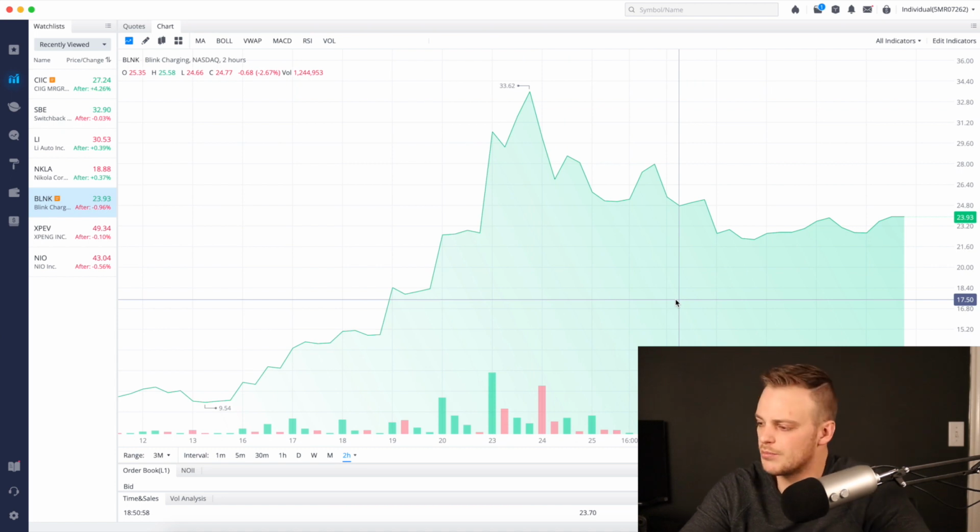I don't think that Blink has enough market share to really compete with ChargePoint at this particular time. I wouldn't be surprised if ChargePoint maybe buys them out at some point. I know that Blink also makes the components for a lot of these charging stations, so that could maybe help ChargePoint become more vertically integrated.